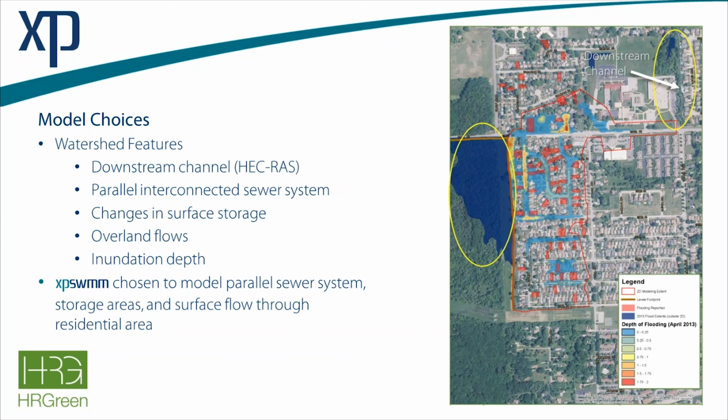There was an existing 24-inch sewer down the road, which the plan was to build a parallel system to, so we needed something that could analyze the split flow and balance the flow between the two systems. Again, we had surface flow, we had storage areas, and we were also interested in knowing inundation depths. So all of those things put together led us to using an XP-SWMM model, because it was able to do all of those things that we were looking for.